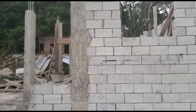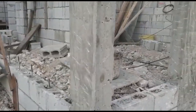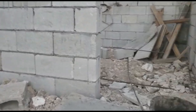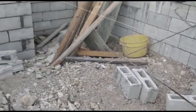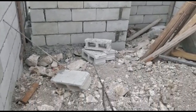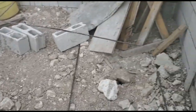A short update today. This is what we have been up to for the last couple of weeks leading up to Christmas and so on. So this here is our office building. On the inside, we have built a little office space. See that? A little office space.